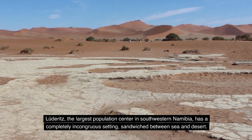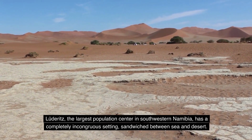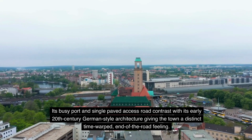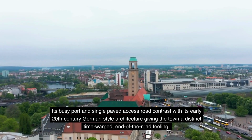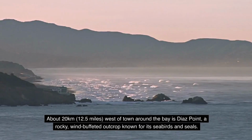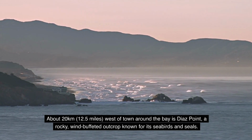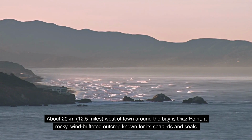Lüderitz and the surrounding region. Lüderitz, the largest population center in southwestern Namibia, has a completely incongruous setting, sandwiched between sea and desert. Its busy port and single paved access road contrast with its early 20th century German-style architecture, giving the town a distinct time-warped, end-of-the-road feeling. About 20 kilometers (12.5 miles) west of town around the bay is Diaz Point, a rocky, wind-buffeted outcrop known for its seabirds and seals.